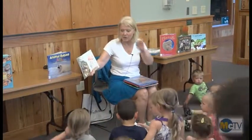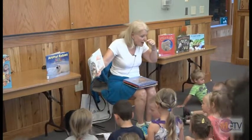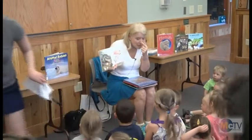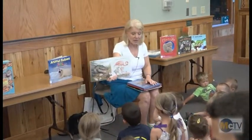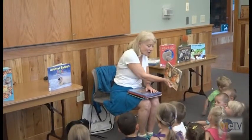Oh my goodness, when baby alligators are ready to hatch, they make a noise inside their shells, and the babies break through the shell using a tiny tooth on the top of their snout. So they're in these soft little eggs, and they have a little horn thing on the top of their noses, and they peck, peck, peck on their eggs, and then they get out.